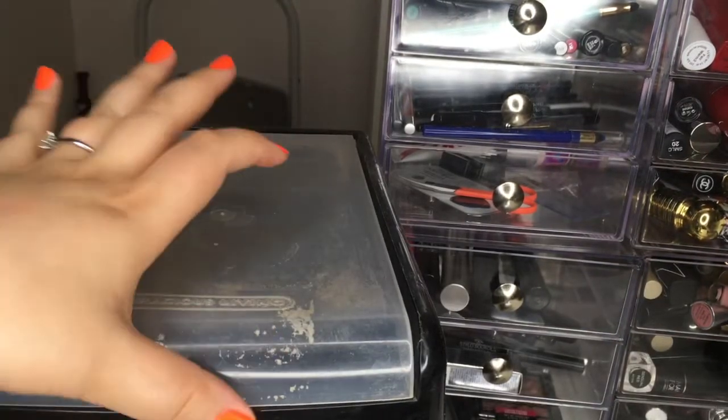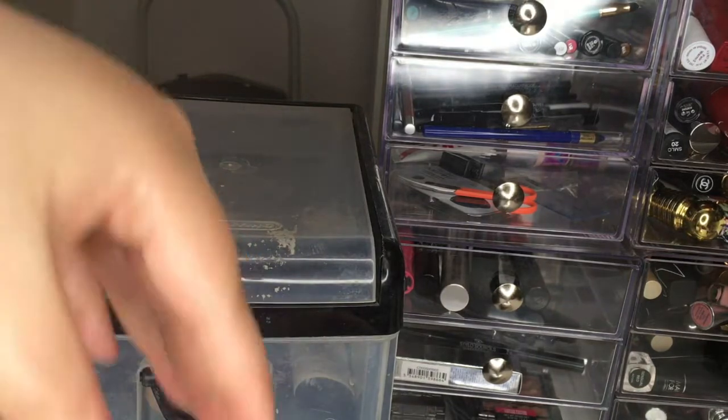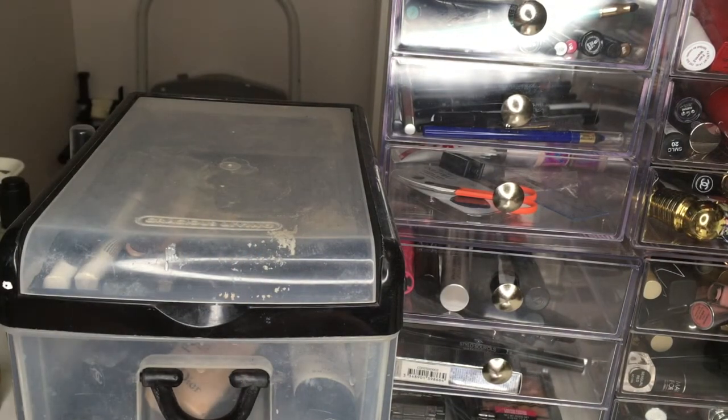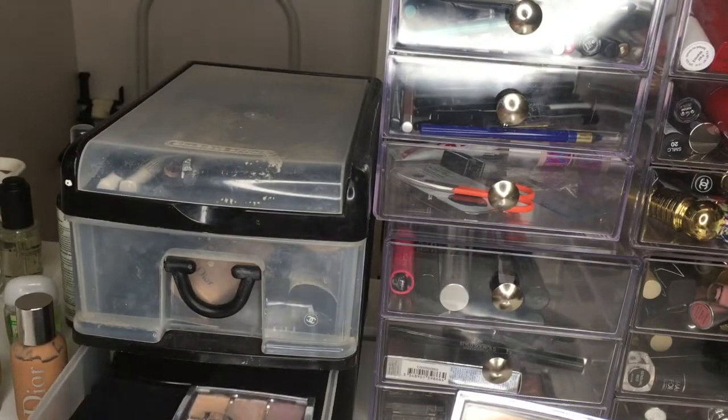Usually I keep things up here or around this area down here when I want to make sure that I use them. So if I'm doing a review of a foundation, an eyeshadow palette, whatever, I keep it in front of me to make sure that I keep using it. That's why these were there right now. So I'm going to go ahead and place this eyeshadow palette on top of here.